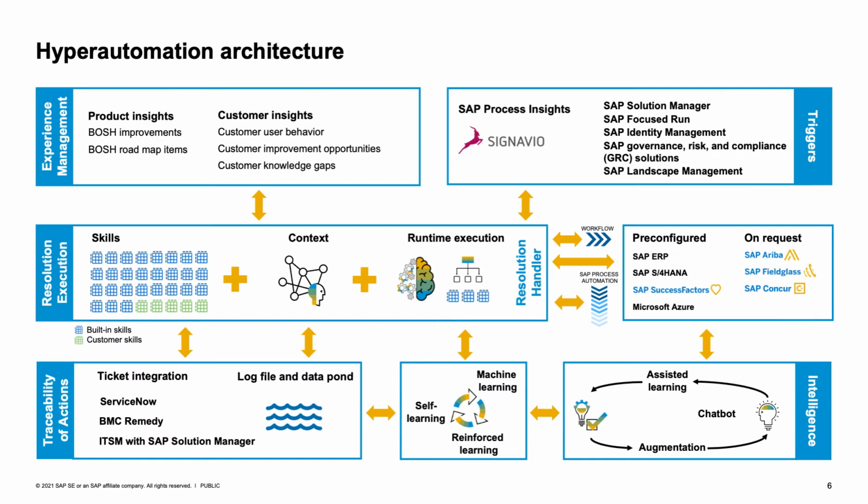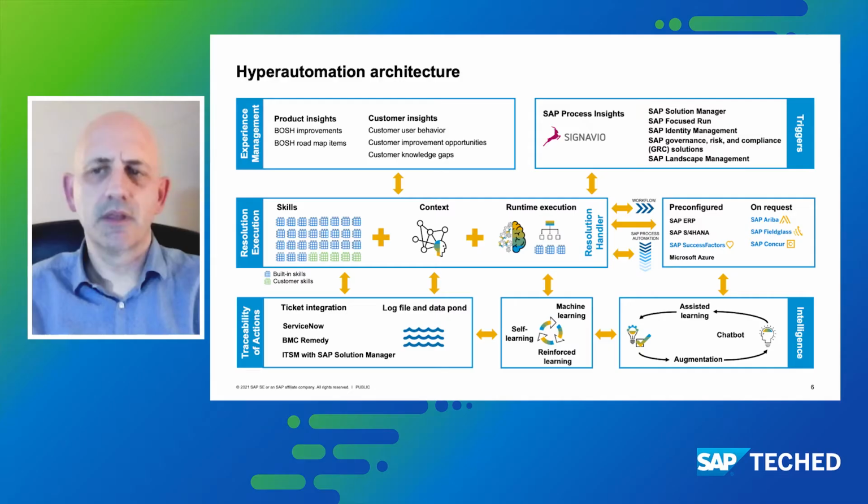So what we have on the screen here now is a representation of our hyperautomation architecture. Over the next few minutes, I'll look to walk you through that and give you a better understanding of how this is put together. We'll start over at the top right, where you see the triggers here. And this is where we can have those monitoring platforms or other applications raising events and sending them into us.